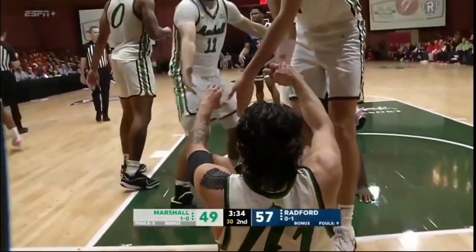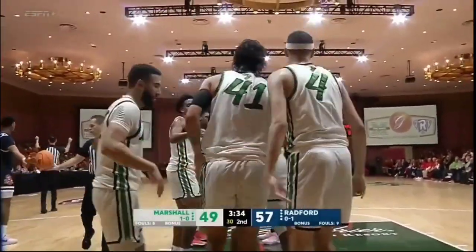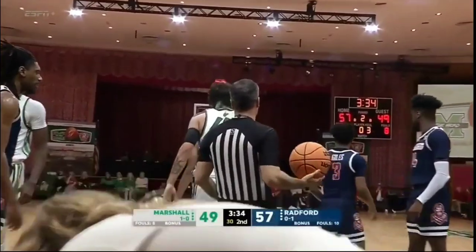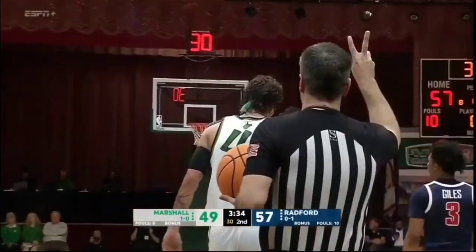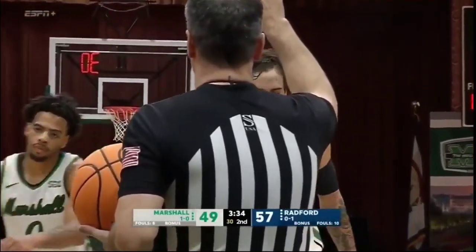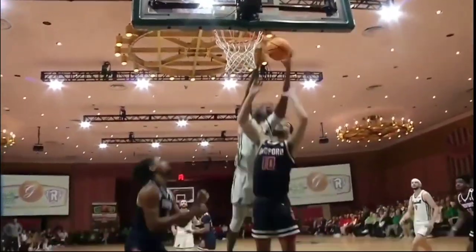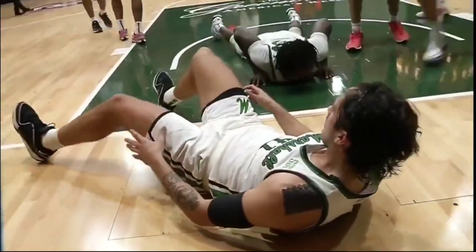A late whistle as far as Radford is concerned, as Archer is called for the blocking foul. Nate Martin, who, if you're looking for him in the lobby here at the Greenbrier, you probably won't find him. He's up there soaring through these ball moves. Almost had another one. He's so athletic in the way that he can take off and excel.